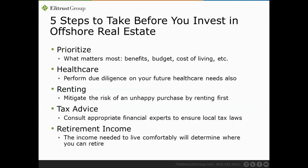Renting it. If it's something you're looking to purchase, you might want to consider renting it first, staying in it first, before deciding that you want to purchase it.